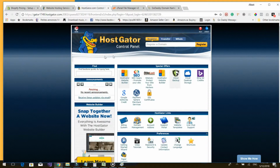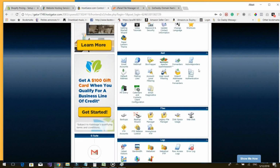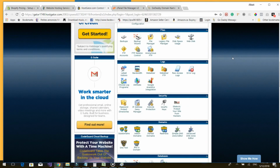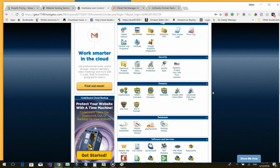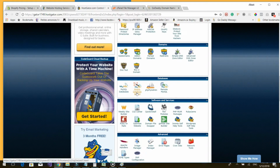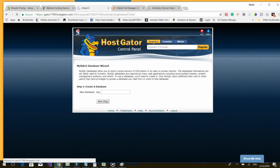Anyways, that's a little bit more technical, but for now I just want to give you a very quick overview of how the platform works, the back end, and you're gonna see it's very user friendly. All the icons are there. You have a lot of wizards, so when you click on that, it's just basic stuff where you can enter the information. Like here, to create a database, you just put the name and then click next, and things like that.